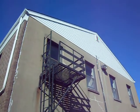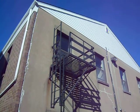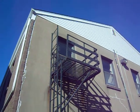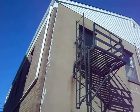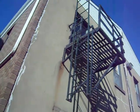You write it repair, paint, test. That automatically triggers, because you wrote the word repair, the requirement that the fire escape be professionally evaluated by a structural engineer or a fire escape inspector. And that's what you'd get. And the test for a fire escape is very simple. Does it have more rust than paint, or more paint than rust, or is it just at the borderline there?